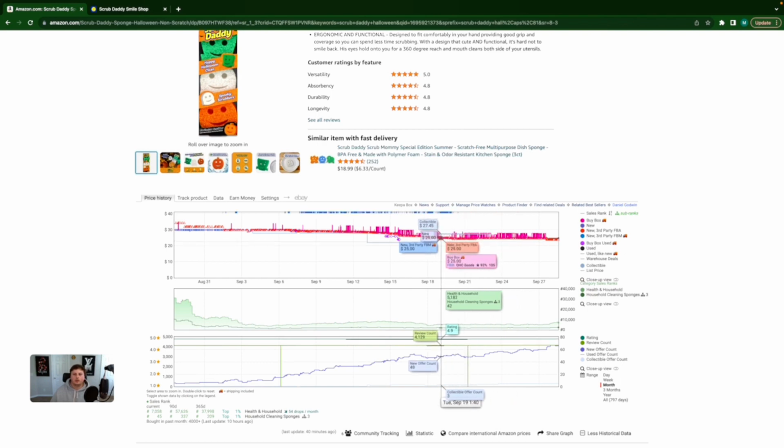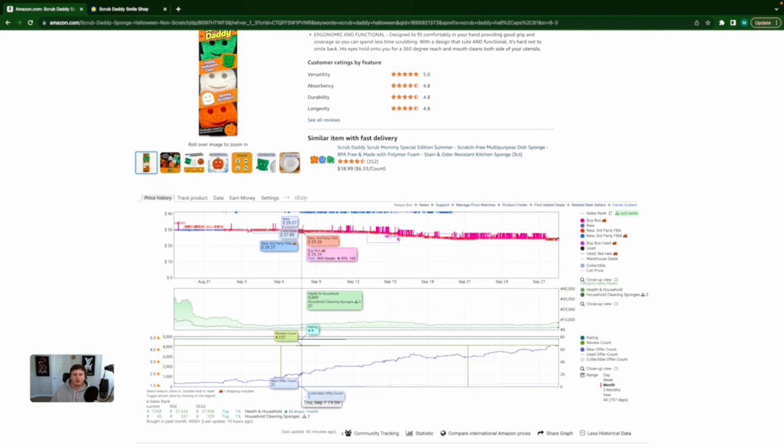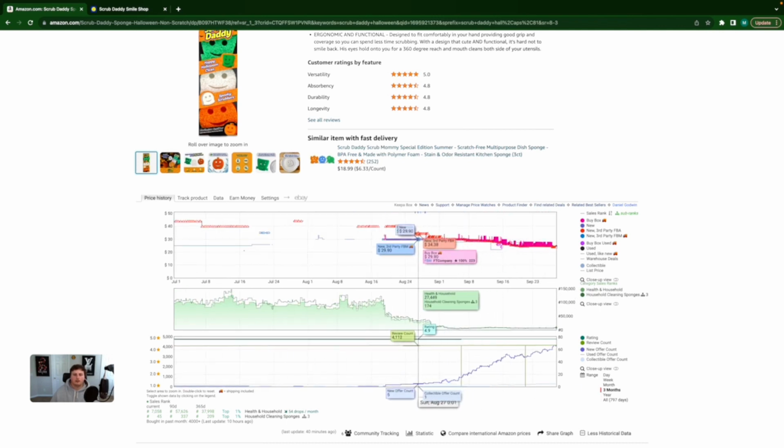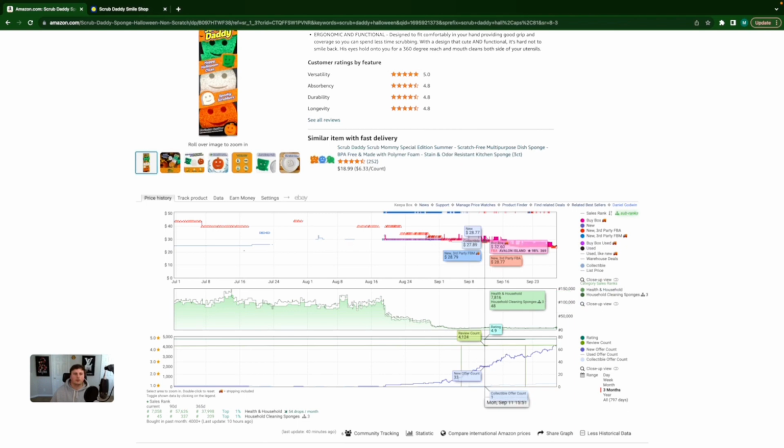The red just shows you what's selling FBA. This is a graph. The green line you want to pay attention to is the sales rank. It shows you how quickly something is selling, and then the seller count. Obviously, if you look here on the seller count, price is 34 with 5 offers, but when the offer count gets up to around 70, the price gets down to around $23.95, which is expected.